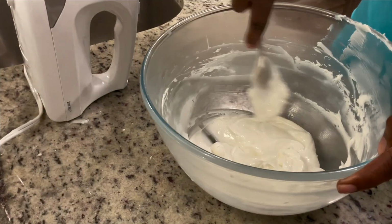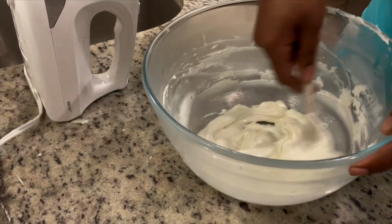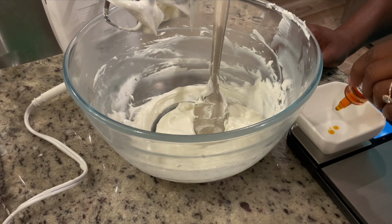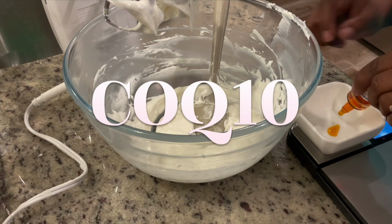So you just want to make sure that you're getting as many high peaks and as much air into it as possible to give it that nice fluffy consistency even after it begins to harden. So now we're going to be starting with our active ingredients that are going to be key in this body butter. All right, so first up, we're going to talk about CoQ10.